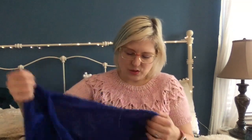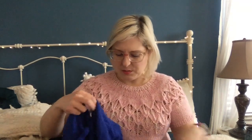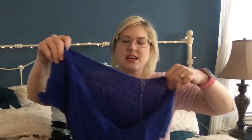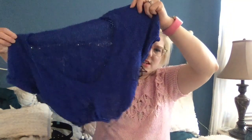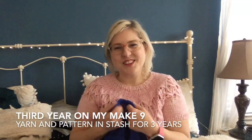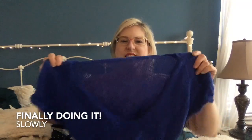Last one, I think. Yeah, last whip. I don't know that it's had a whole lot of growth since the last time I showed it, but I do spend time, a lot of days during Carline, at least, putting a little bit of time into this. And this is my Cumulus blouse by Petite Knit in Knitpicks Gloss Lace. It's a silk merino blend lace weight, and so there's no mohair in this version at all.